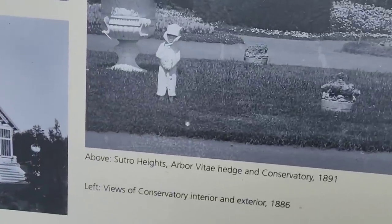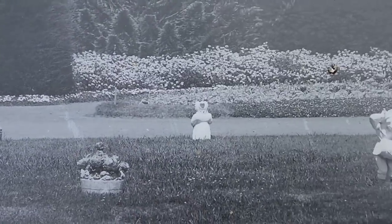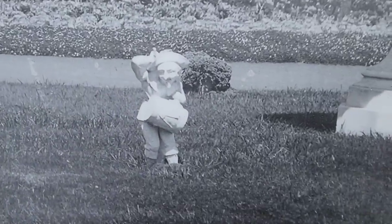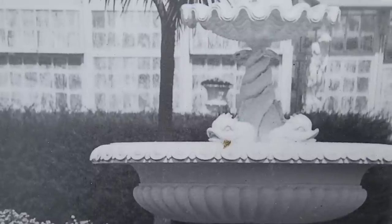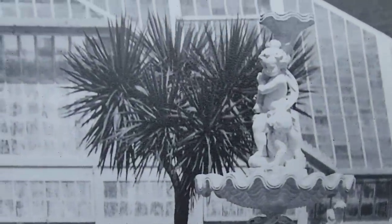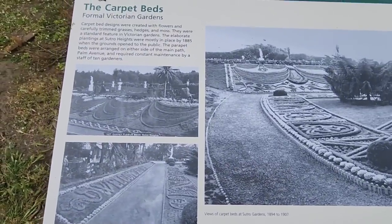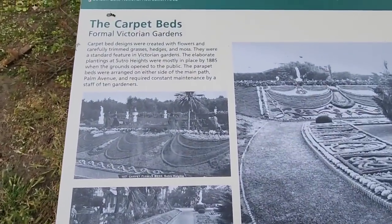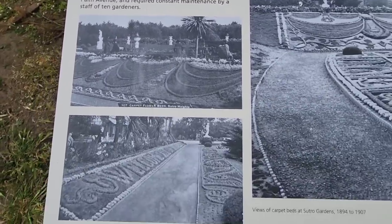Some weird statues. Garden. Fountain, the fish, serpent. This guy's garden, carpet beds, his staff of 10 gardeners. Are you kidding me?